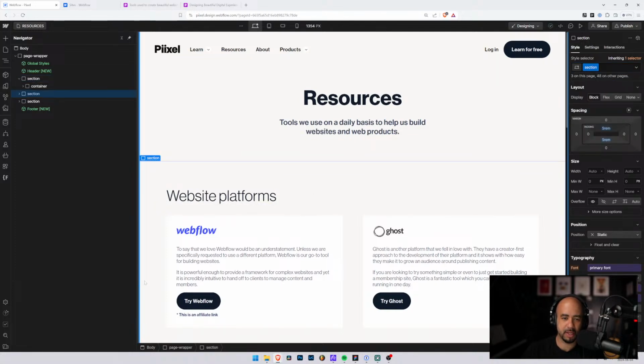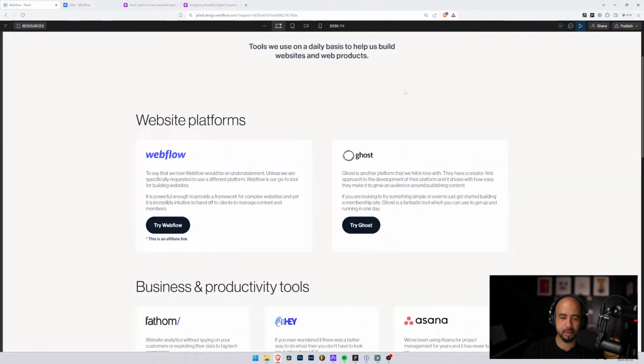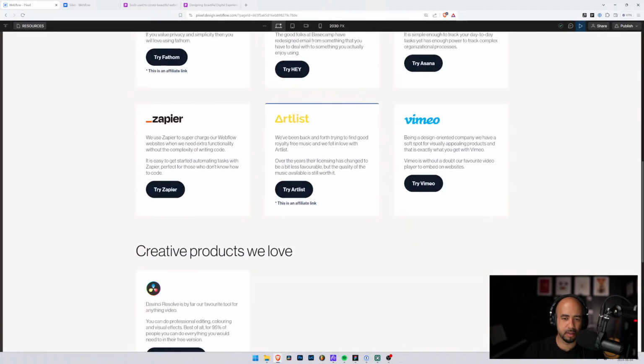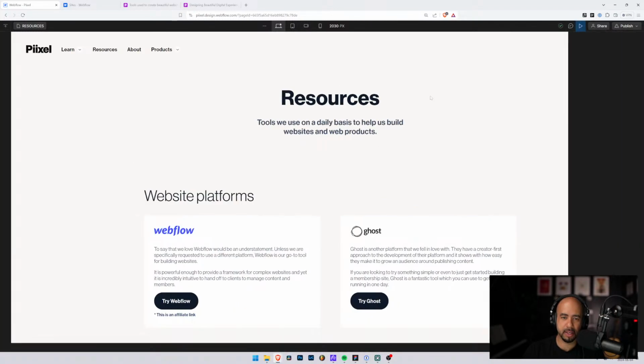So now it's much better symmetry here between the top and bottom. Much more pleasing to the eye. Okay, so if we just look at this. Yeah, I like it. I think it's fine.